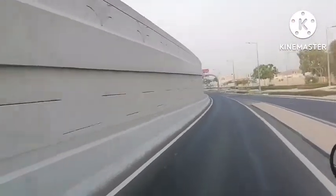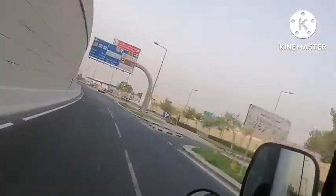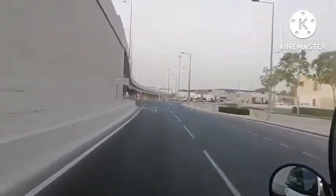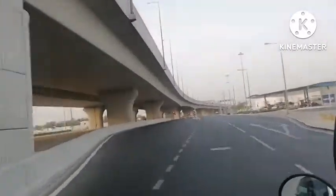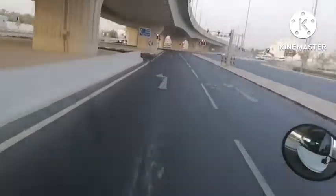This one here is Arayan Road, next Carter Foundation. We are passing by Arayan next to Kuwakud Petrol Station. As you can see, this one opposite is just Kuwakud Petrol Station.